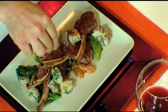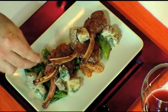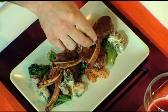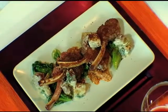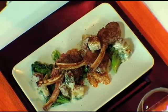Now, sumac used to be what would flavor everything in the Middle East sour before the Moors actually brought lemons. And you can see it growing on the side of the road even here in Pennsylvania. It's what the birds eat. It's like a red plant kind of thing. It's like a red bush.